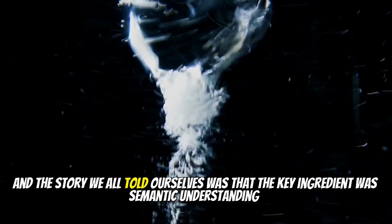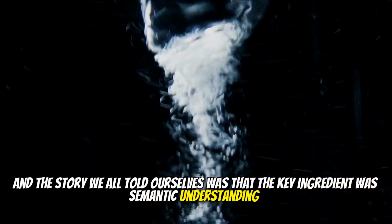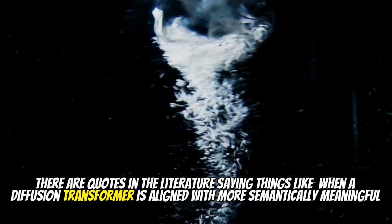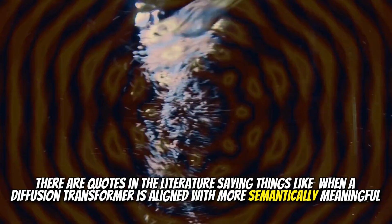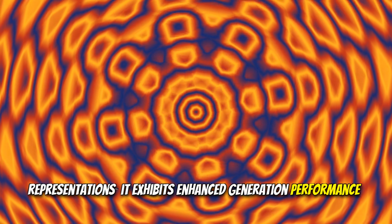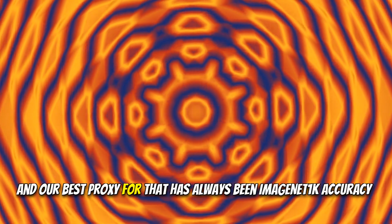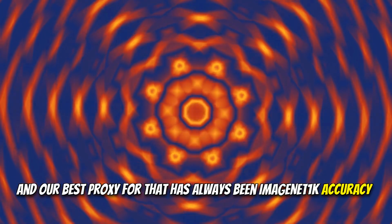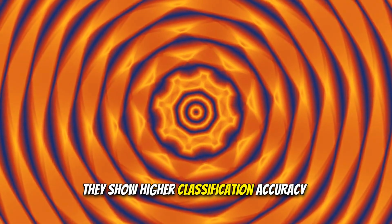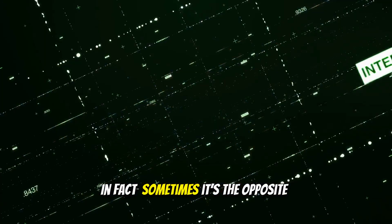And the story we all told ourselves was that the key ingredient was semantic understanding. There are quotes in the literature saying things like, when a diffusion transformer is aligned with more semantically meaningful representations, it exhibits enhanced generation performance. Right, that was the global semantic assumption. And our best proxy for that has always been ImageNet 1K accuracy. But the finding in this paper just pulls the rug out from under that idea. They show higher classification accuracy doesn't mean you get a better teacher for generation. It really doesn't. In fact, sometimes it's the opposite.